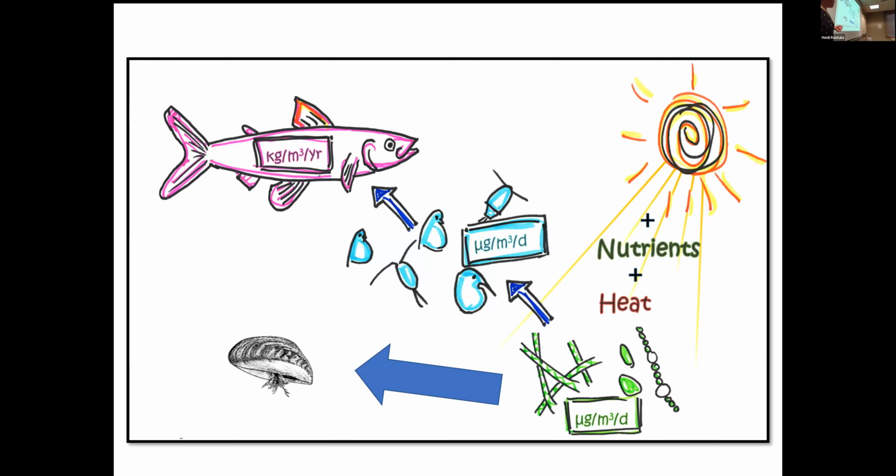So if we go back to my simple food web and we add zebra mussels. Zebra mussels are mussels from the Ponto-Caspian region, and they're pretty small, about the size of your thumbnail, although I've seen them this big in Lake Superior, where the wastewater effluent comes out. And they're really efficient filter feeders, and they can get really high densities.